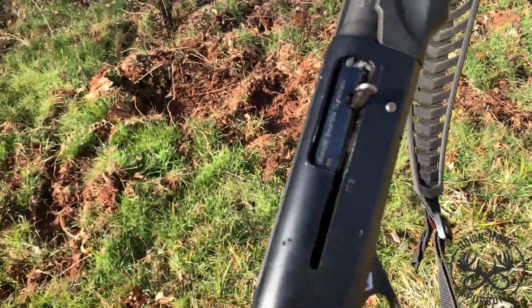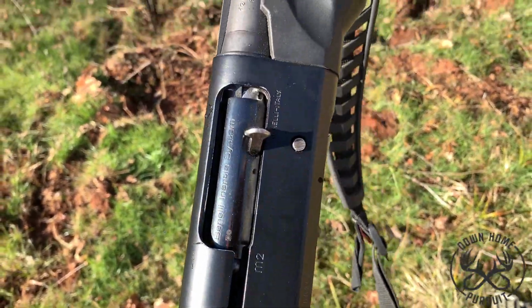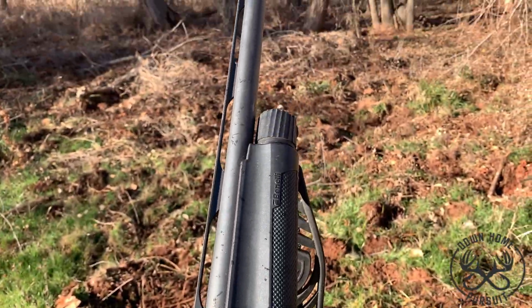I'm going to be using a 12 gauge shotgun, and I got it loaded with number 6s. I feel like these crows are large birds, so I think it'll give me a little more knockdown power, a little higher brass, a little higher power 12 gauge round. So here we go. I'm going to get set up for this first set here and see if I can make something happen.